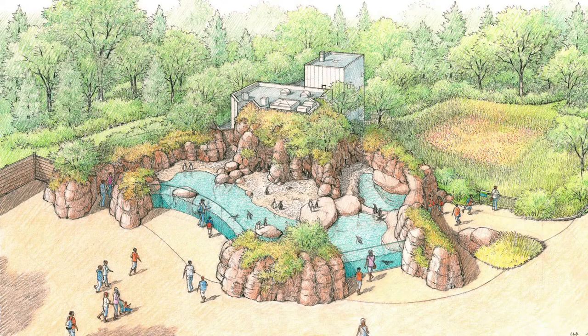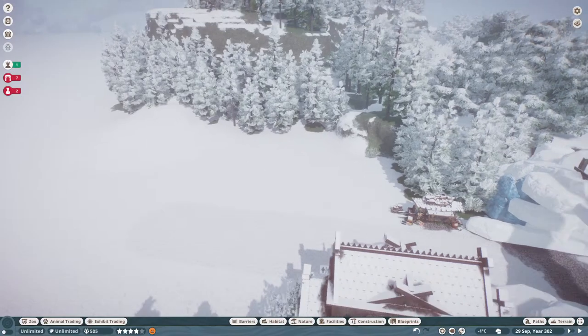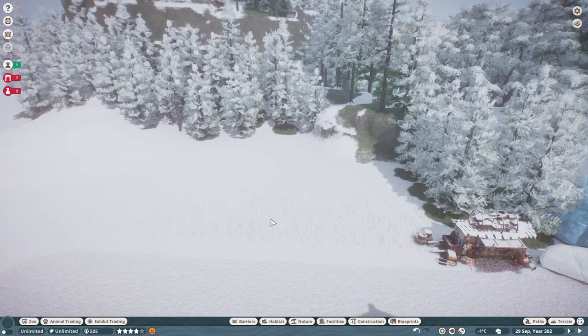But like I said, that exhibit you're looking at would be more for African penguins though, right? Not necessarily for the penguins Glacier Ridge would have, do you think? So we've got to take that into account too.